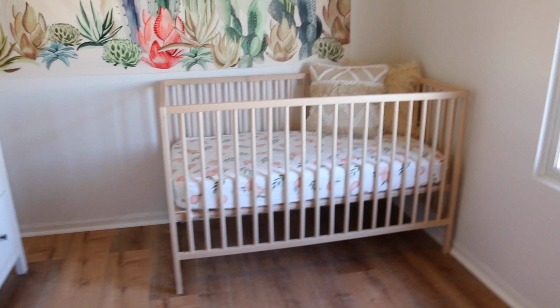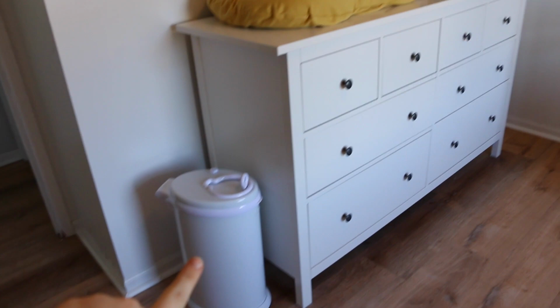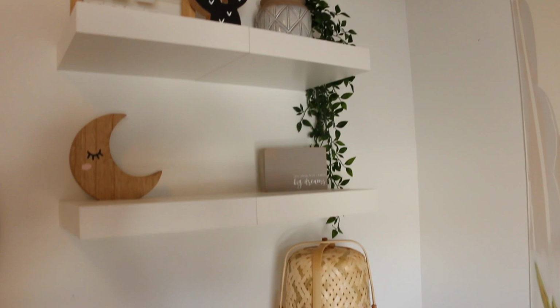We have a tapestry. And then my favorite part, our little changing station. We have a diaper pail, all of her drawers, which have all of her clothes all organized. This is a Snuggle Me Organic. I'm just putting it here until we get a changing table to put on there. And then we have a mirror and some shelves. I got all of this from pretty much Hobby Lobby. It's very cute. And I just need to put a picture in there. But yeah, I am pretty happy with it.